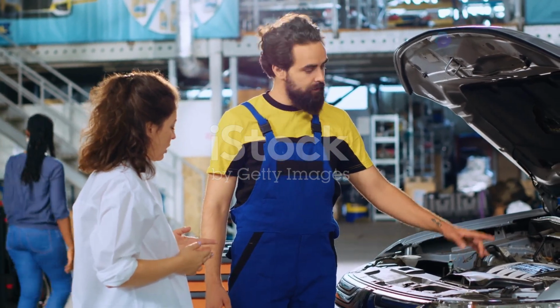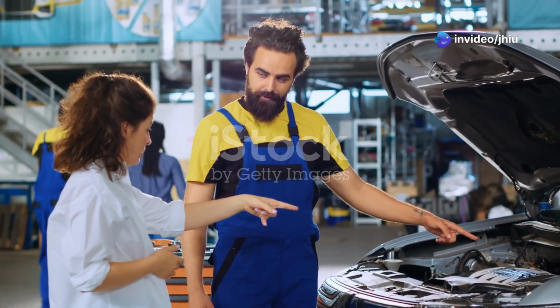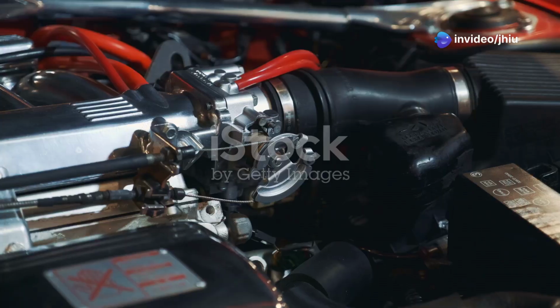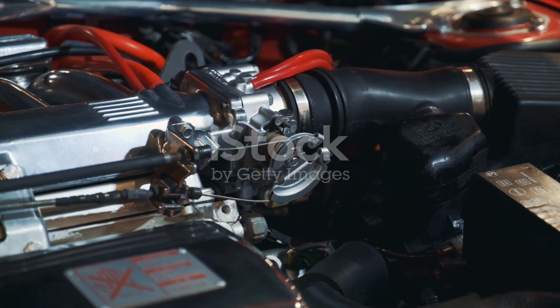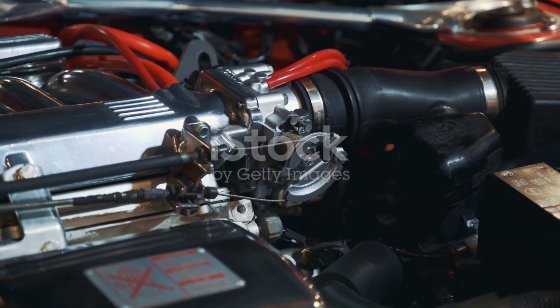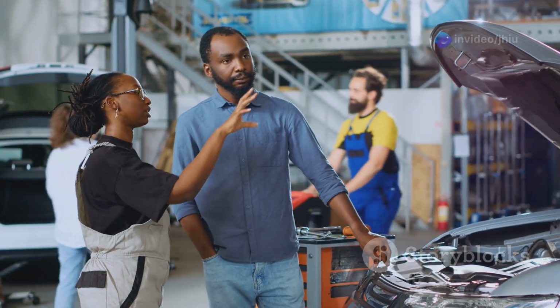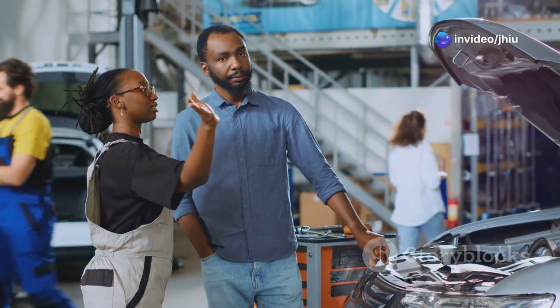Let's break down the jargon. When we talk about car engines, we often hear terms like cc thrown around. But what does it really mean? cc stands for cubic centimeters. It's a unit of measurement that tells us about the engine's capacity. Specifically, it measures the engine's displacement, which is the total volume of all the cylinders in the engine. Now, displacement might sound complicated, but stick with me. It's actually quite fascinating once you get the hang of it.